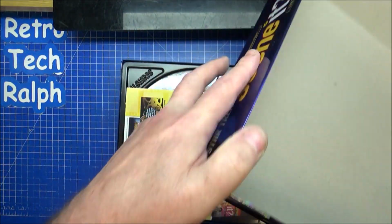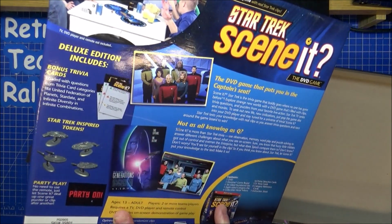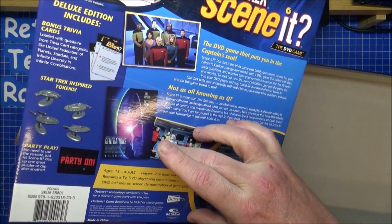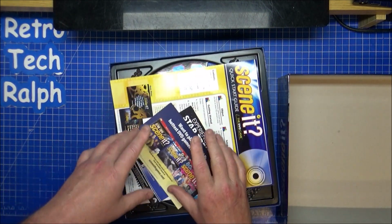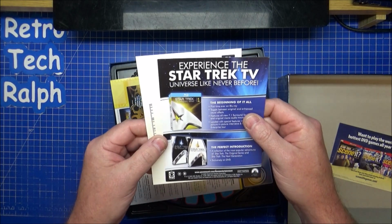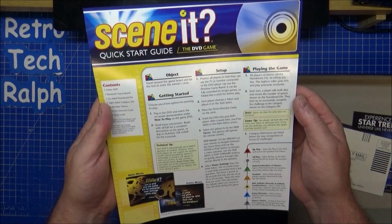Underneath, it shows what's inside. We've got a date on this: 2009. Okay, so it's not exactly new, but it's not really old either. So what have we got in the box? Want to play more games? Yes. Star Trek TV? Yes. Postage? Yes. Scene It, and a quick start guide. You want to read the game? Off you go. Pause now.